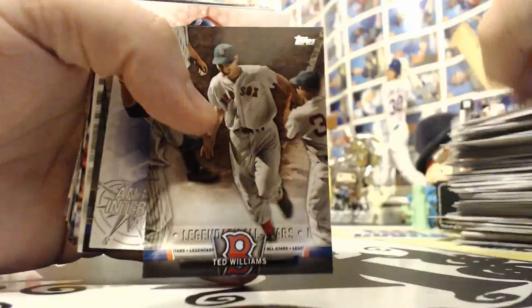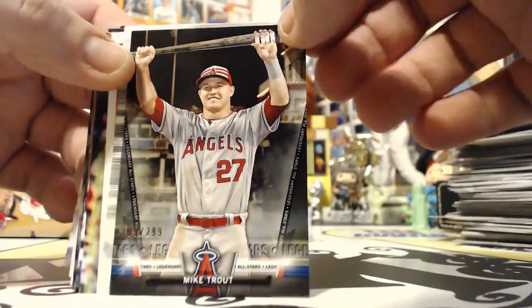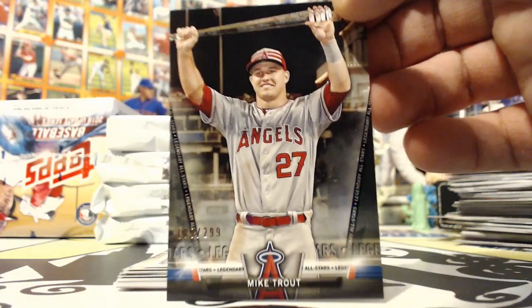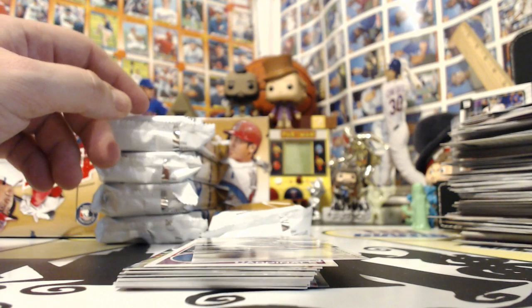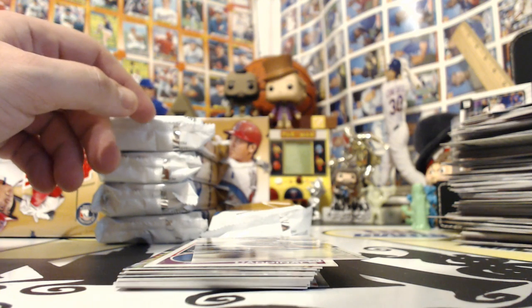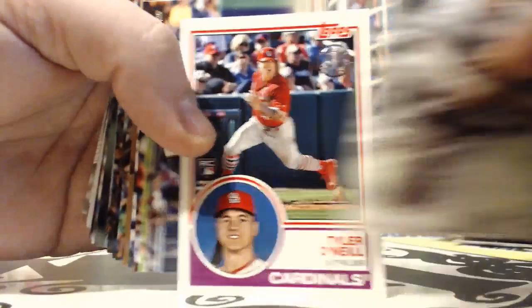Okay, we got Ted Williams, Xander Bogaerts, Mike Trout to 299. That is the Top Salute Legendary All-Star. Black numbered on the front there. Will Myers, Tyler O'Neill, Gleyber.